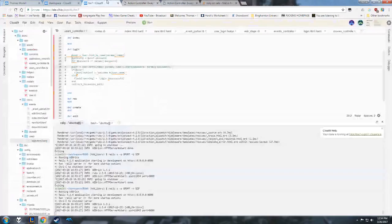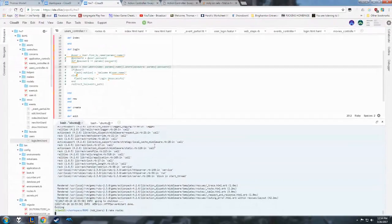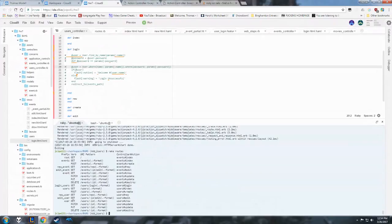We need to make that red. Oh, wait a second. Sorry. So right now it's a post, which is like a create. And so we have the index, create our own, and then the post would just be /users/login, but that'll go to the same method. We need two separate methods actually.